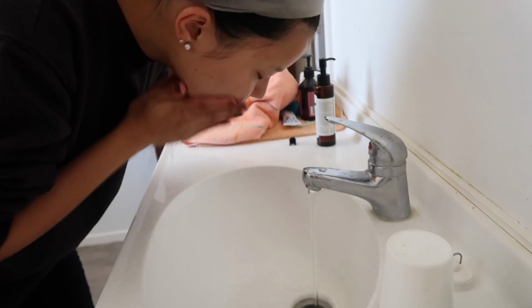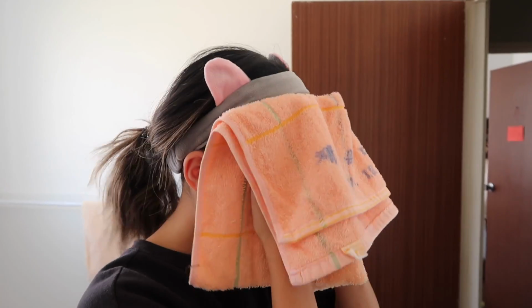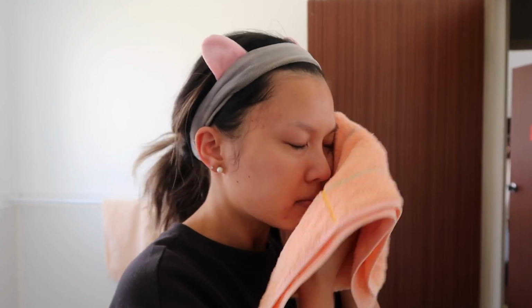I use one pump, I mesh it into my hand, and then I just massage it into my face, and then I'll rinse it off, and then I will pat my skin dry. And this is what my skin looks like after I have cleansed. I forgot to mention that you want to use this onto dry skin.